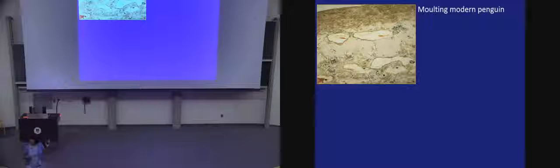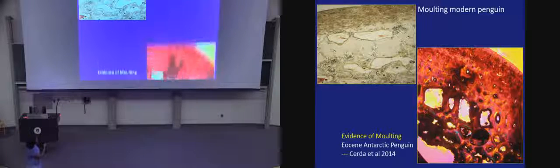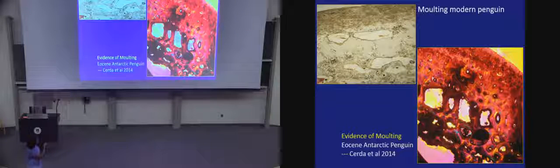We find that in the bones of molting birds, they will develop these large cavities. And those cavities actually tell us that the demand for calcium is so high that this bird is not getting enough from its diet, it's taking it from its bones. Because to grow the feathers, they also need calcium. And in the fossil record, we also have this wonderful example of a penguin from the Eocene that shows these large cavities, and we've been able to say that that was a molting penguin.